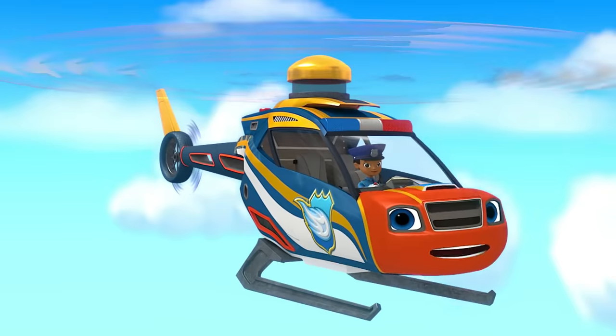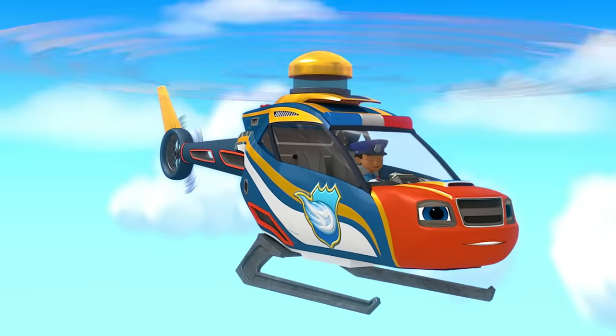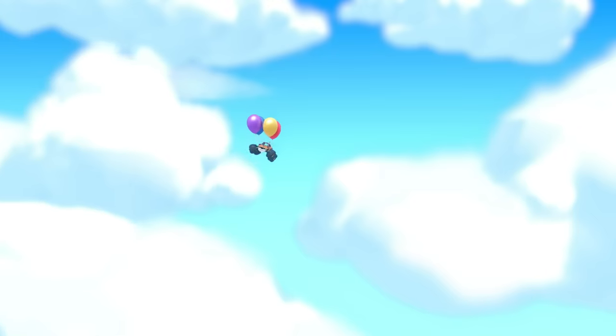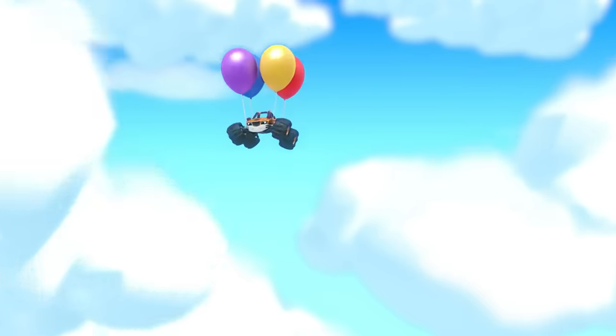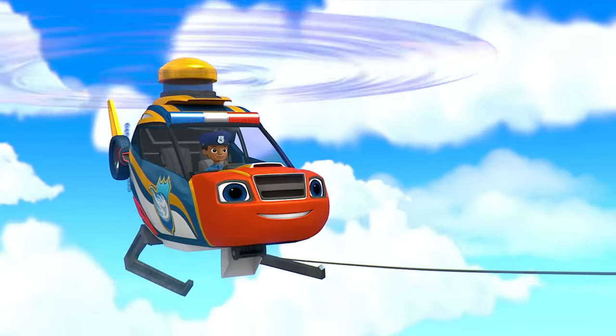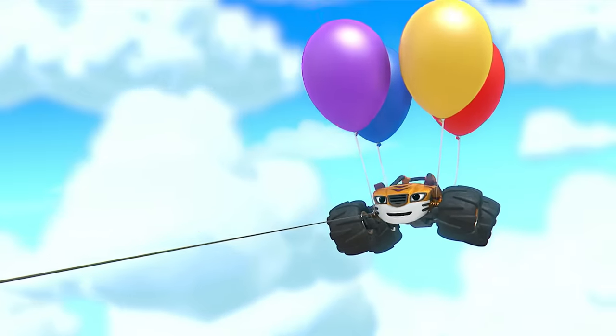He must be somewhere in all these clouds. Help us look for him. When you see Stripes the tiger truck, say Stripes. Stripes! Whoa! I got you, Stripes. Oh, boy! Whoa!